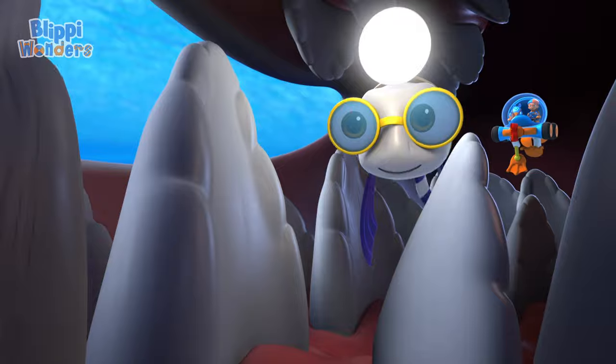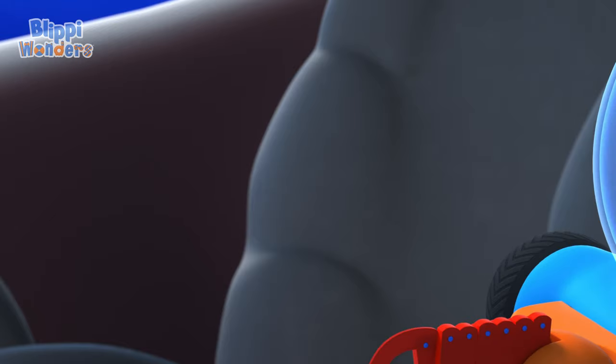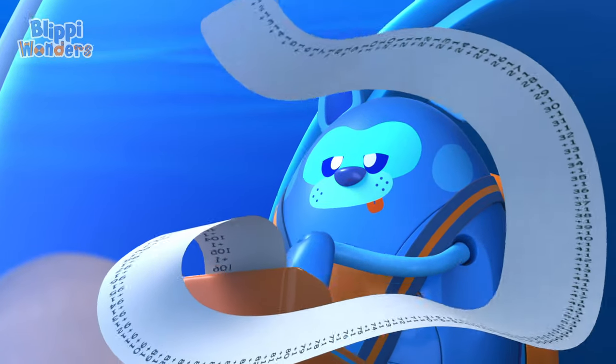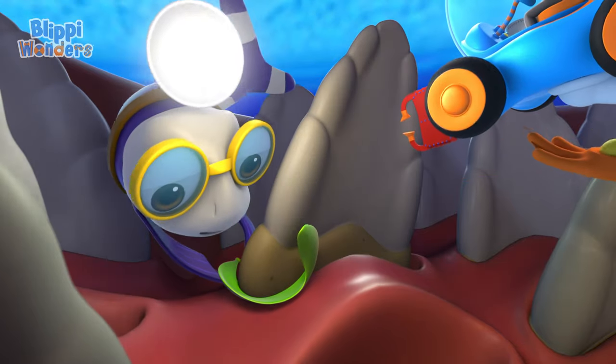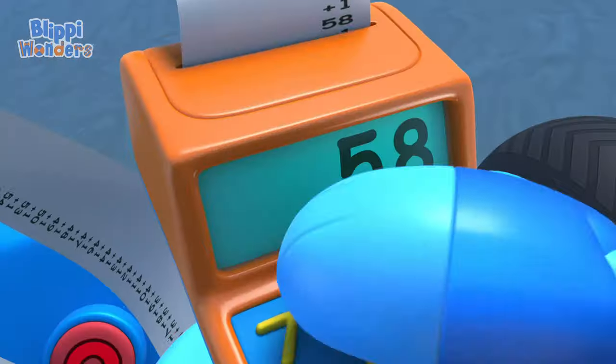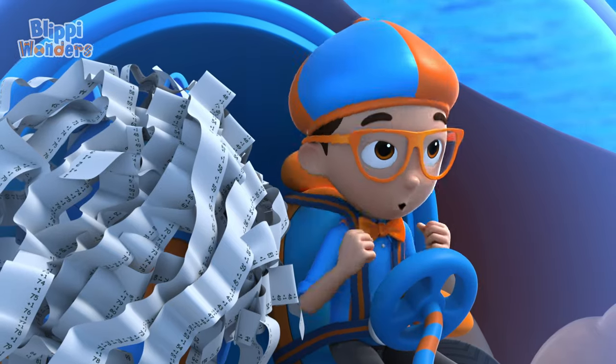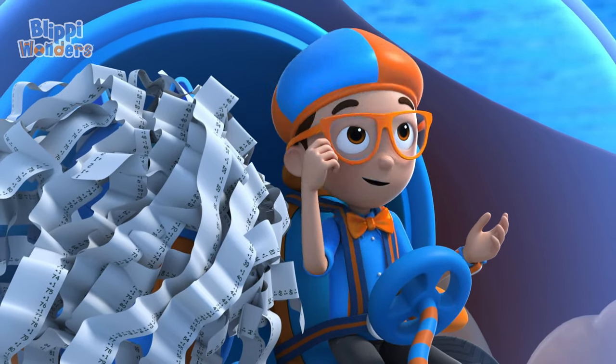Let's count. 1, 2, 3, 56, 57, 58. I sure wish sharks could floss. 213! Oh, that sure is a lot of teeth to take care of.